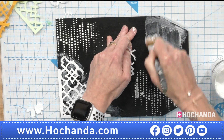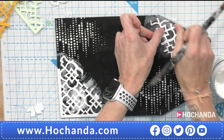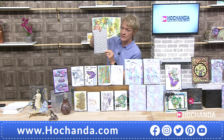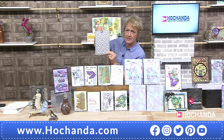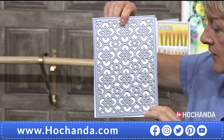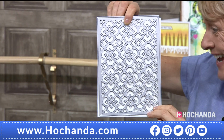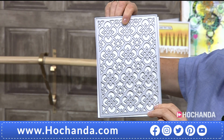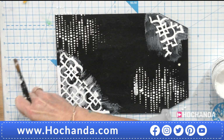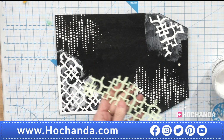So this is the stencil. It is part of the stencil collection. And like Lynette says, when you cut this out in its entirety, it's absolutely stunning and beautiful. But cutting into it, as Lynette is doing now, will change it up completely. So I'm just laying some of this down. I'm adhering everything with gel medium.